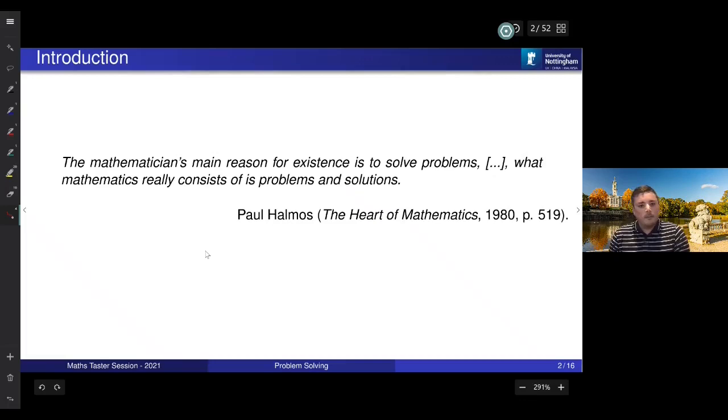I'll begin with a quote from a Hungarian mathematician called Paul Halmos. This is part of a much longer quote where he gives the ingredients for mathematics. He talks about theorems and definitions and proofs, the sort of things that you see in a typical maths degree. But then he ends by saying the bit that I've quoted here, which is that a mathematician's main reason for existence is to solve problems. So what mathematics actually consists of is problems and solutions.